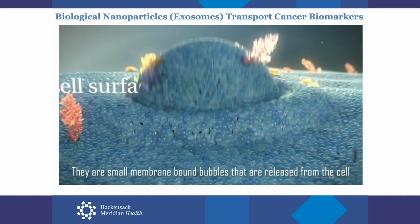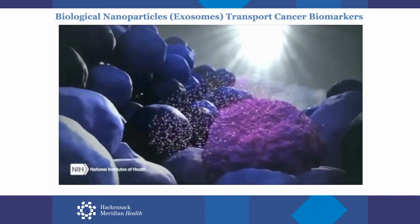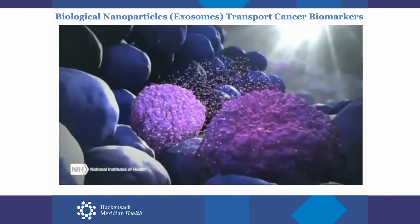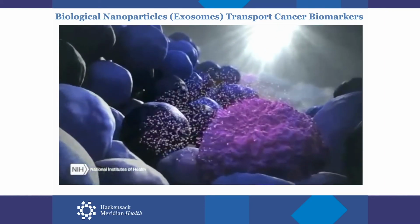Here you see an exosome that has been circulating that enters a recipient cell. Here is an example of a cancer cell producing exosomes, releasing those exosomes in the microenvironment or circulation, and changing the fate of a neighboring cell.